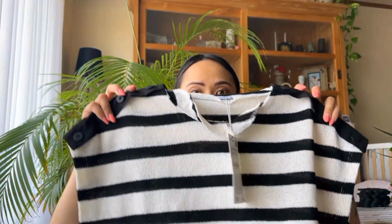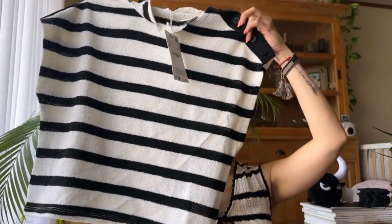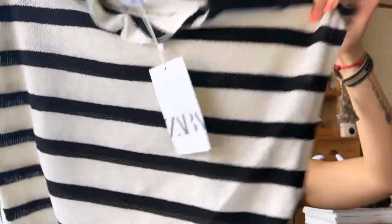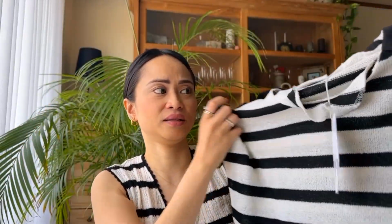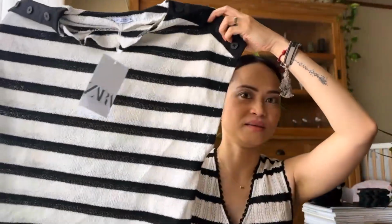But anyways, I'm just going to show you first the only outfit that I have purchased in this package, and that will be first and foremost this beautiful sleeveless top, which is striped, like what I'm currently wearing as well. What I like about this is that, as you can see, it's very airy and it's knitted, and it has buttons there, so I like the style.